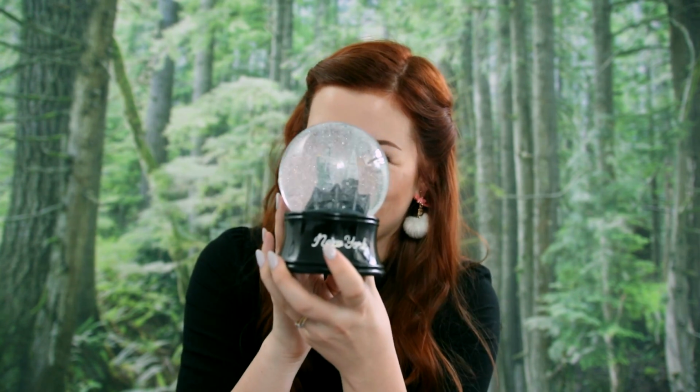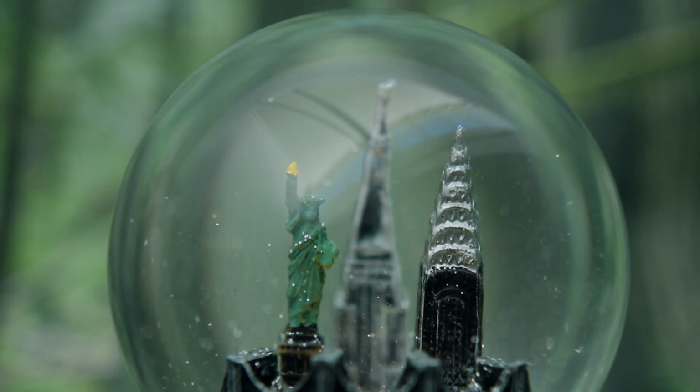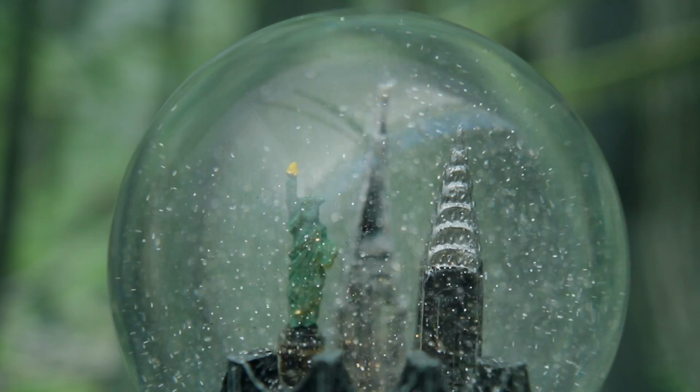And the second snow globe has absolutely nothing to do with Japan whatsoever. It's themed of New York. I can't explain it. I just love snow globes so much and I couldn't resist. So there you have it, a New York snow globe.